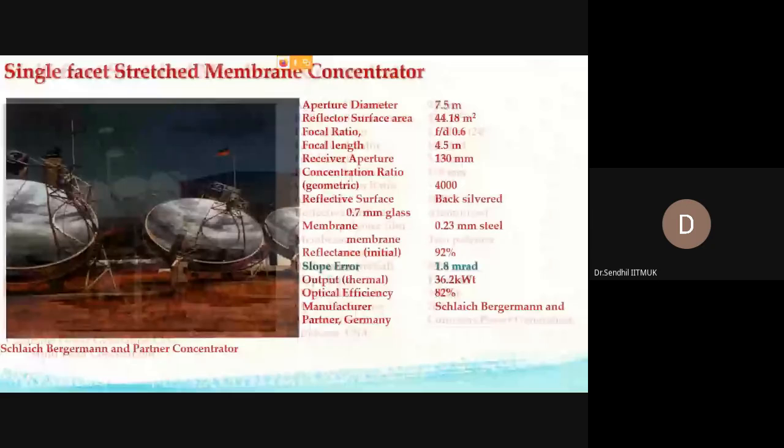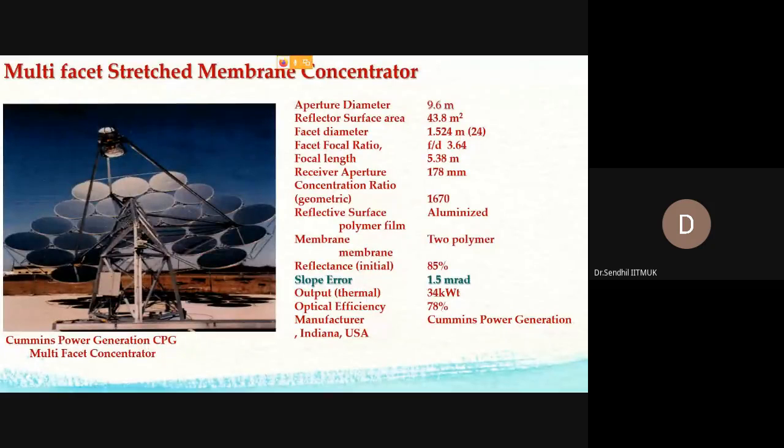Suppose, if you have to produce the structured parabola, then only this membrane will acquire the same shape. Here also, this is the structured membrane, a single facet structure, with a single membrane. This is also a single facet, and this is the multi-facet structured membrane. Multiple membranes are there, but our focal point is one actually. That is it. These are the different concentrator technologies available.